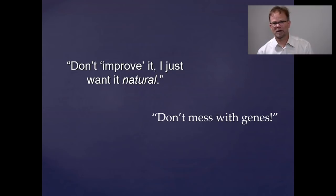Now, with every kind of progress, there's people who get a little upset about it. I hear all the time, I don't want it improved. Leave it just the way nature left it. We don't want improvements, your kind of scale of improvements. We want things just the way they were, the way Mother Nature intended, right? We hear that all the time.